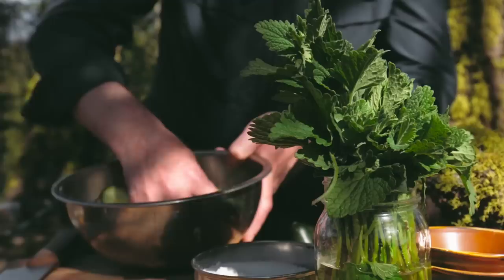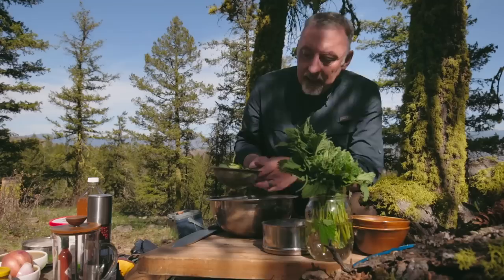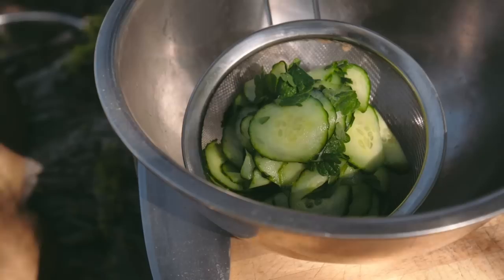All right, I'm just gonna let it hang over the bowl in this sieve. So all that liquid that's in there falls away from the cucumber, just leaving me the flavorful catnip cucumber slices behind.